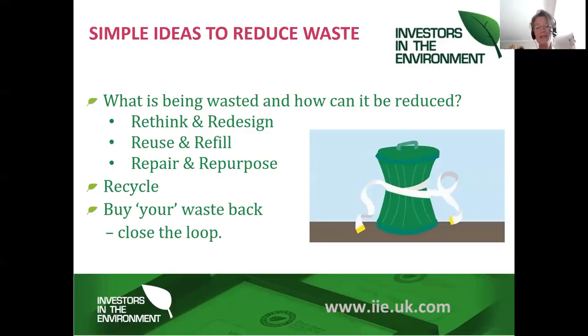Can you repurpose? So if you're doing an office refurb, can your IT or your furniture be handed on to another organization? There are many. The furniture recycling network is really efficient in this, and of course, charity shops have been doing this sort of thing for years. Going on to recycling, so you might have the materials that are collected by your usual contractor, but they might be limited. So are there other items that you can easily recycle?